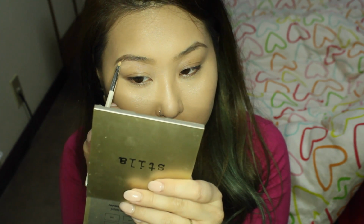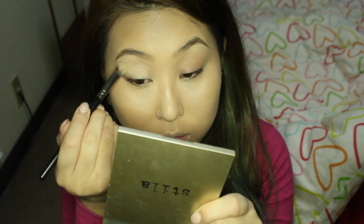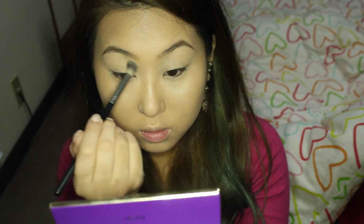Next, I'm going to carve my brows using Soft Ochre from MAC. It's the paint pot, and I'm going to also prime my eyes with it. And I like to first apply this with a brush and then blend it out with my finger. Next, I'm going to set my primer using the Tartelette Free Spirit shade. You can use any matte bone color that you have in your collection.